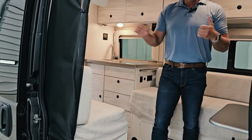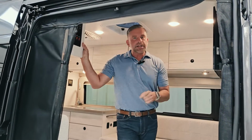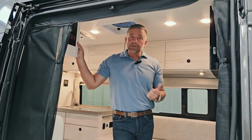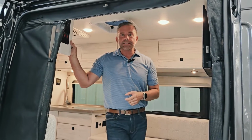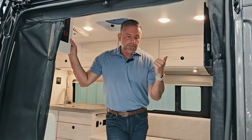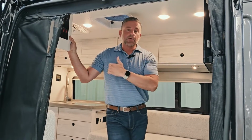The heating system in this is the Aqua-Hot Generation 1, so it does run on gasoline, which is great. I don't need propane on this unit. It's going to pull directly from my chassis. It does your heating and then also your water as well. It's a hydronic heating system that will also heat your water.